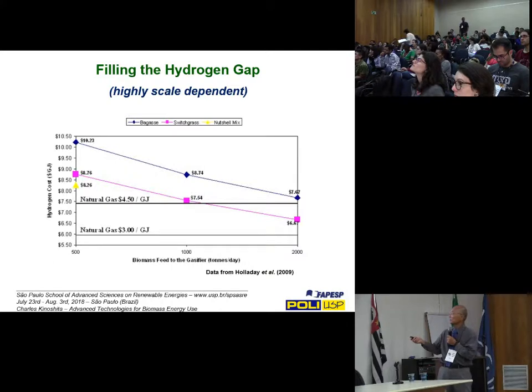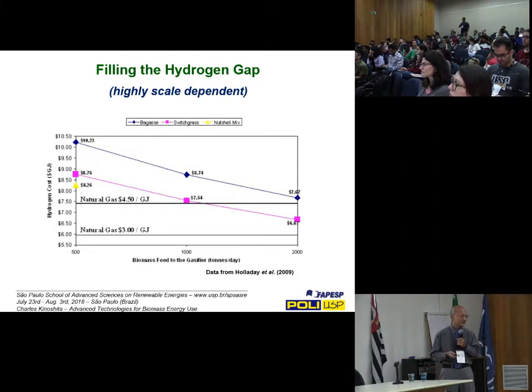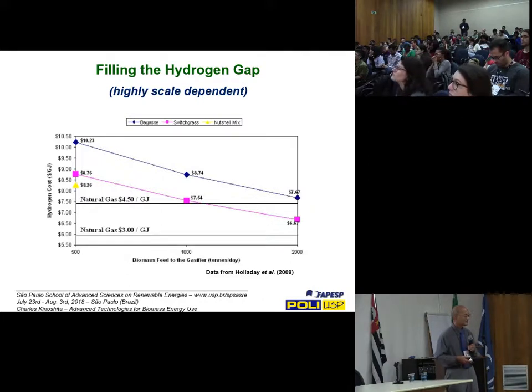If you get up to large scales, and I mean 2,000 tons of biomass per day, there's a chance that you might be able to match or even be lower than natural gas. Of course, it really depends on what the price of natural gas is. So basically, you're stuck with a problem of scale. Again, gasification requires very large scales. Our small demonstration plant was 100 tons per day. You can imagine what a real one would be.